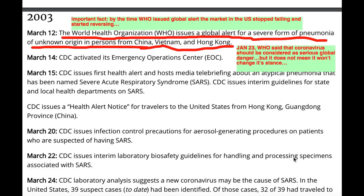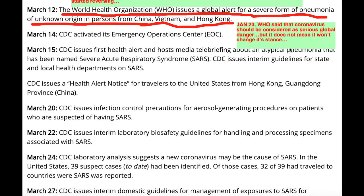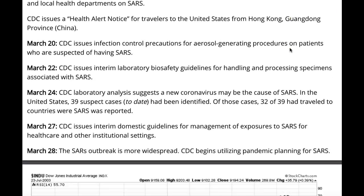Okay, so let's see why this is even important right now. Here's the timeline going back to 2003. The virus was detected in November 2002. The headlines didn't start surfacing until January. Only on March the 12th, 2 months later, the World Health Organization actually issues a global alert for a severe form of this virus. Now interestingly, the last few headlines we've gotten, again pointing to this January 23rd, World Health Organization said the coronavirus is not a global threat yet. Now, it does not mean that it won't change its stance in the near future, but I'm pointing out this timeline for you guys so you understand that there is a delay. By the time agencies like the World Health Organization actually realize that this is a threat, the market reaction has already played out. So let's take a closer look at an actual chart.